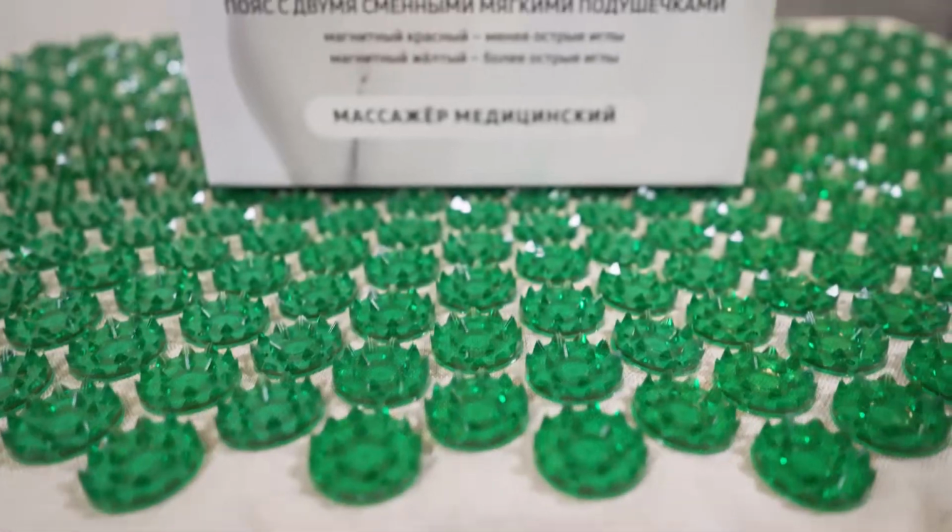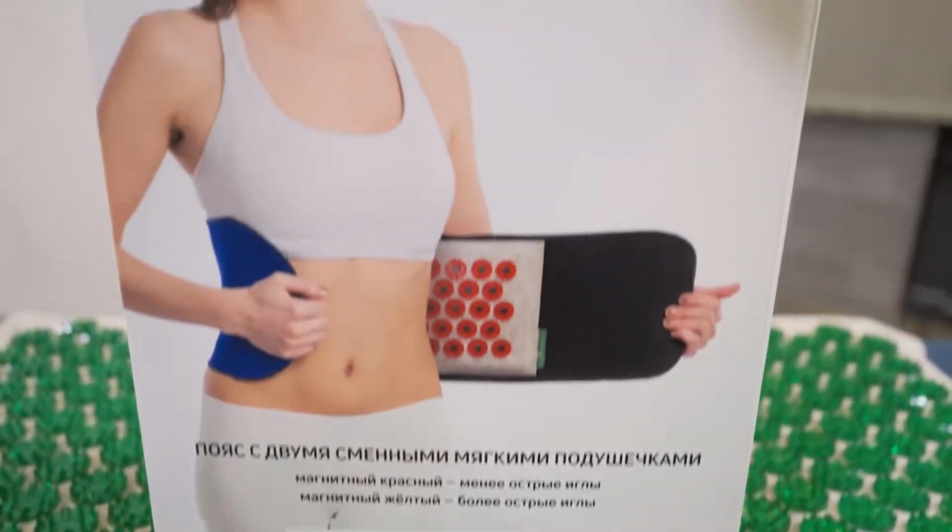Now it is used all over the world, and it's quite an effective tool that can help you cope with both pains in the musculoskeletal system and problems with internal organs. We all know the applicator from childhood, and it is practically in every Soviet family. But some people wonder if there are rules for using this massager.